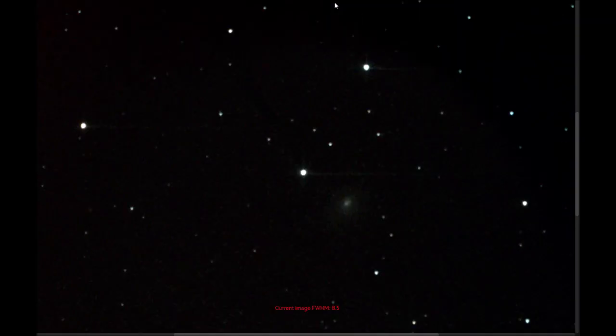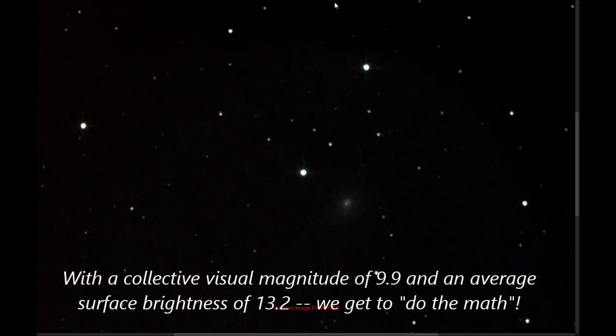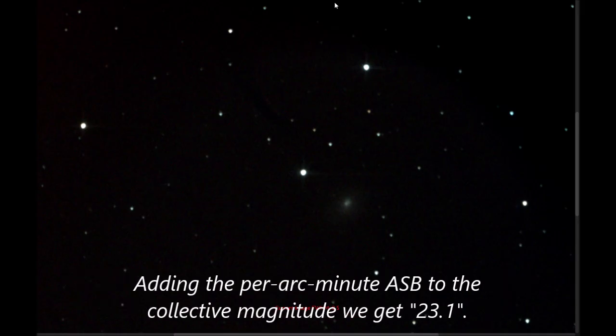NGC 3077, I really had to play with the histograms on this setting in order to bring it out. NGC 3077 is at 10 hours, 3 minutes, 19.1 seconds, plus 68 degrees, 44 minutes and 2 seconds in Ursa Majoris. Has a visual magnitude of 9.9, as you might suspect, quite large, 5.4 by 4.5 arc minutes, with an average surface brightness of 13.2 and a position angle of 45 degrees.